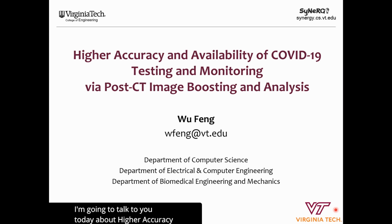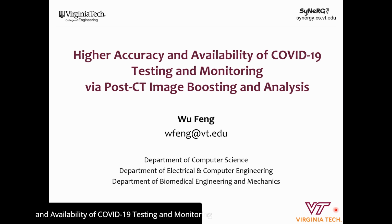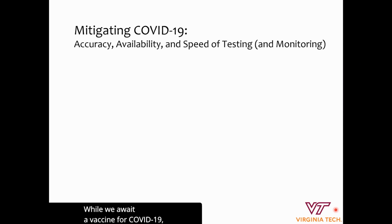I'm going to talk to you today about higher accuracy and availability of COVID-19 testing and monitoring via post-CT image boosting and analysis. While we await a vaccine for COVID-19, we need to mitigate the COVID-19 pandemic, and we propose to do so with highly accurate, highly available, and high-speed testing, as well as monitoring of COVID-19.